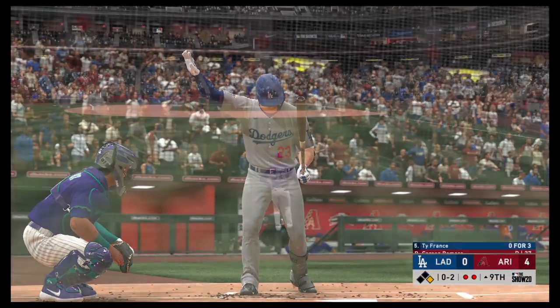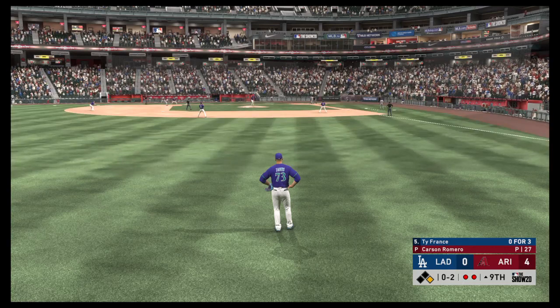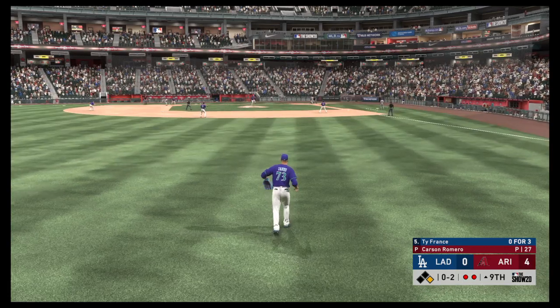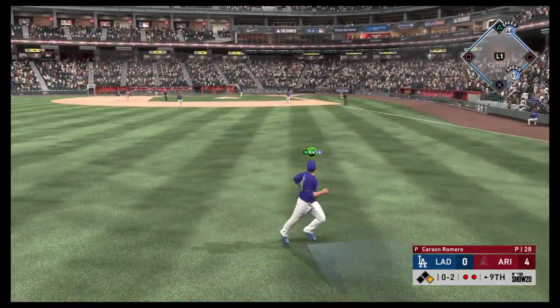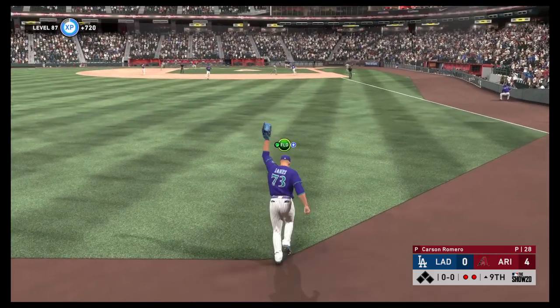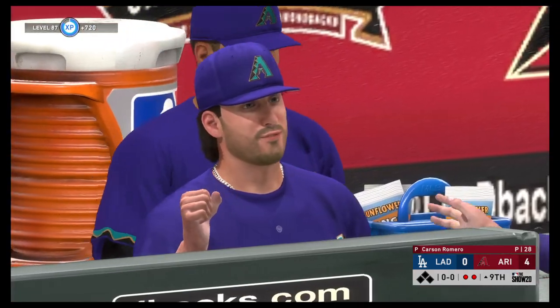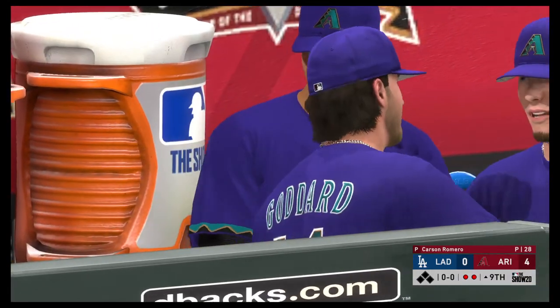Stepping up to the plate, Ty France. No hits in 3 tries so far. He's struck out once. The Dodgers down to their final strike. Pulled high in the air out to left field. And he'll put this one away to end it, and the Diamondbacks have run their winning streak to 5 in a row now as this ball game is over.